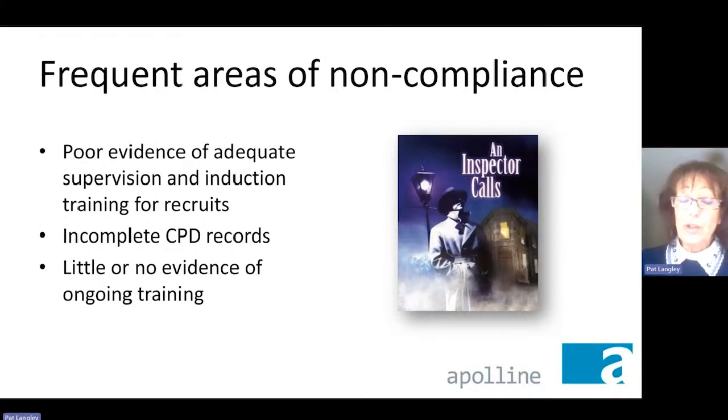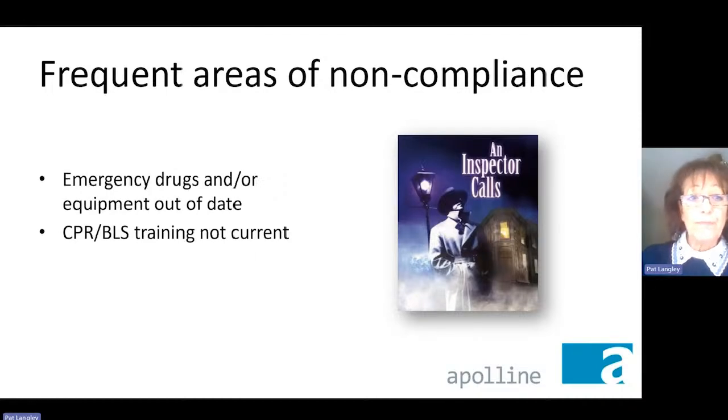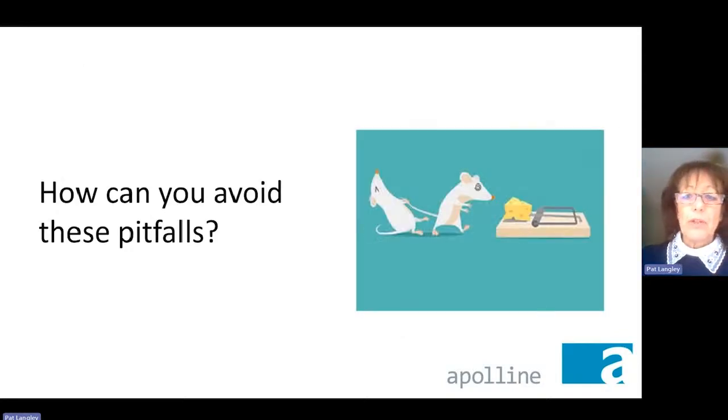Poor evidence of adequate supervision and induction training for new recruits. Again, this is a big problem in the current recruitment crisis. Incomplete CPD records and little or no evidence of ongoing training. Infection prevention and control procedures are not always followed, and this is a very, very common area of non-compliance. Emergency drugs and or equipment is out of date, or CPR and basic life support training is not current. So those are the common areas of non-compliance.